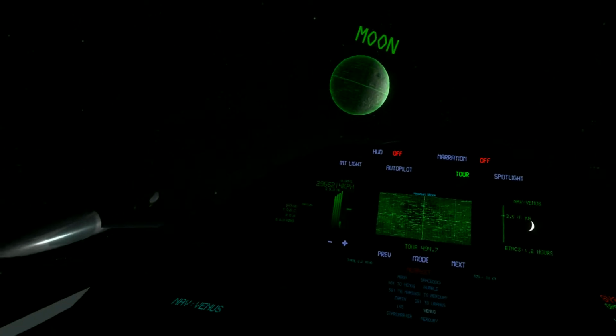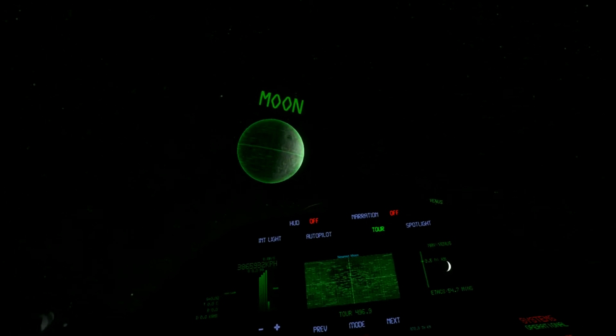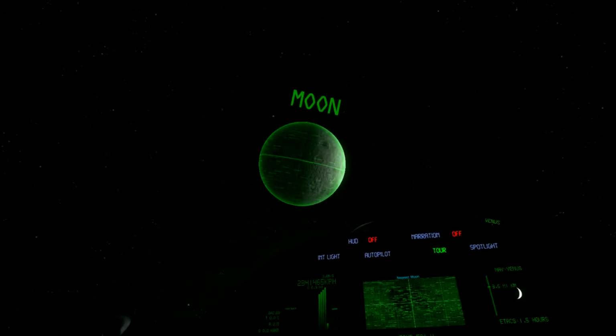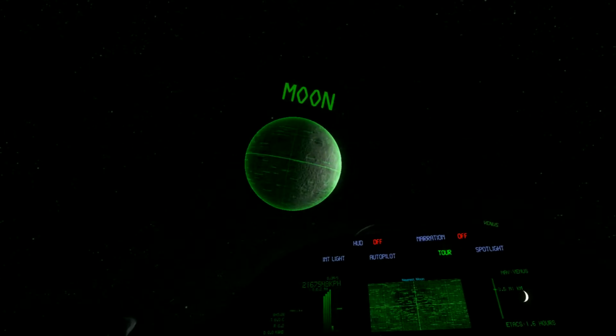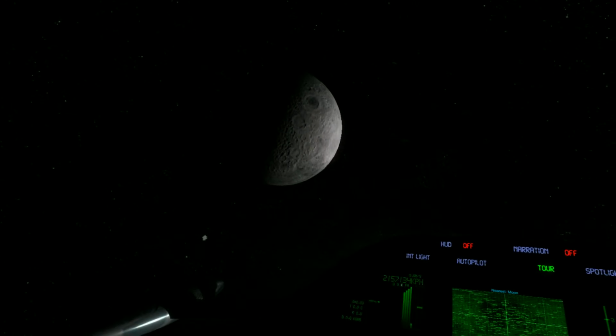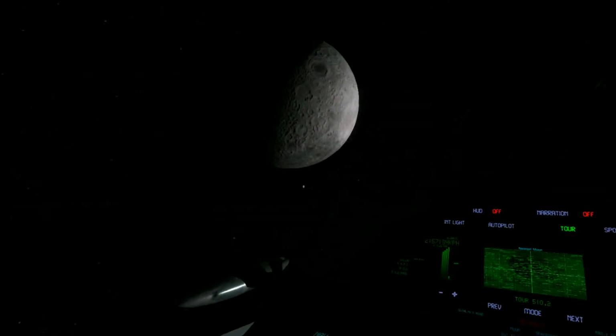Note that at this point in the moon's orbit, the side facing the Earth is barely illuminated, and would appear only as a very thin crescent in the early morning or evening sky. This journey will take us over the side of the moon that is never seen from Earth.